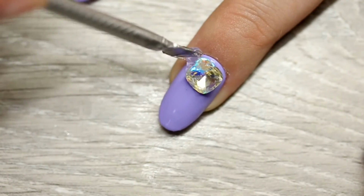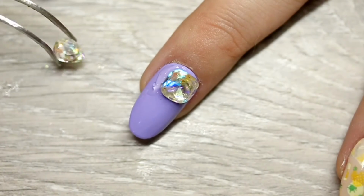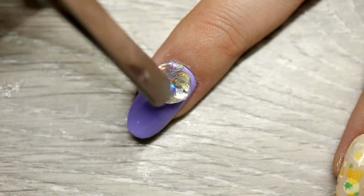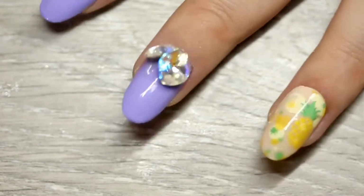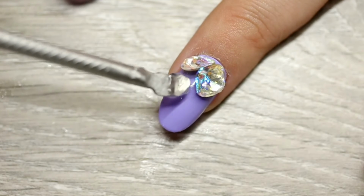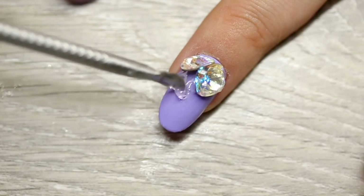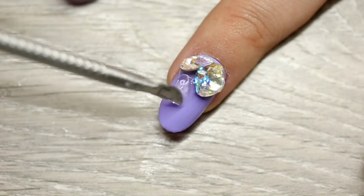So I'm then going to position another dollop to the side of that, and then I'm going to add the circle shaped chaton, and this one is going to face sort of to the side of my nail. And then we're going to add a slightly smaller dollop to the very bottom here, and we are going to position the heart-shaped chaton. And again, this one is going to be facing downwards towards the tip of the nail.